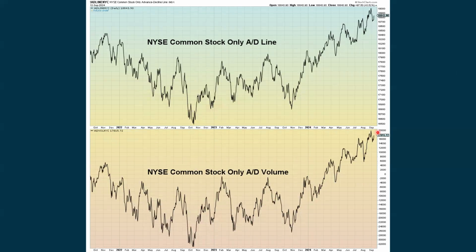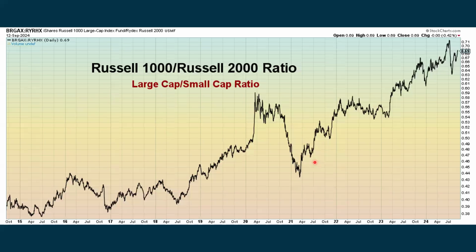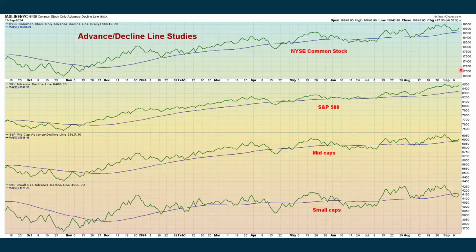And then we look at the common stock based on price, turning back up, and we're going up with a little bit more velocity here with volume, maybe not as much when we look at the NYSE version of this. And we're coming down a little bit with the large cap to small cap ratio. Typically when this is going up, that means the large caps are outperforming small caps, and that's what really helps the indexes go higher. But we saw this ratio decline slightly.